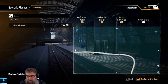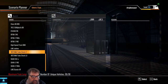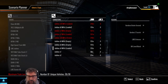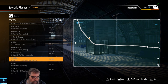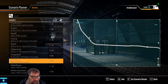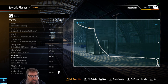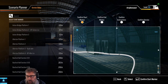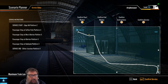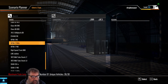That was a Jubilee with some Mark 1s. Jubilee with 5 Mark 1s, that'll be fine. Done that one. That's fine. That's another one we have to do. So this is the 11 Edge Hill. And I think I want to chuck in a couple more trains leaving Crewe as well if I can, if there's any more slots.